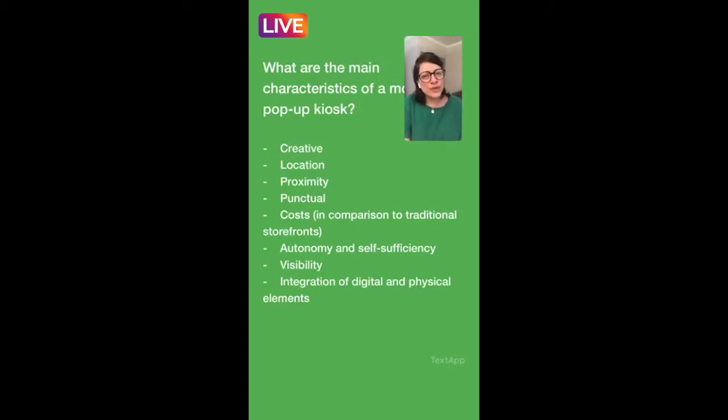Also, most of the companies today that are working with mobile kiosks are offering services that are self-sufficient and autonomous. So the pop-up kiosk would exist and would be operating with all the technical aspects that it needs in terms of electricity or maybe connections, etc. Because, and this we'll talk about later, there are many options today that facilitate the types of projects related to pop-up stores or pop-up kiosks.